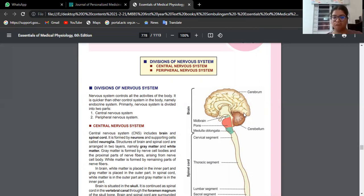The hindbrain has pons and medulla, and behind that you find the cerebellum. This whole part, midbrain, pons, medulla, we generally call the brain stem. The brain stem then continues as the spinal cord.